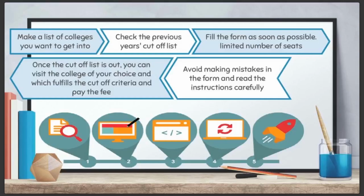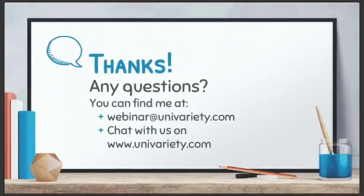Once the cutoff list is out, you need to visit the college of your choice. You need to lock the seat. You can lock the seat by paying the fee. Actually, there are a lot of formalities and documents that you will have to provide the college with, and then lock your seat, right? And yes, obviously filling up the form correctly is very important. So yeah, this is what I wanted to tell you about.